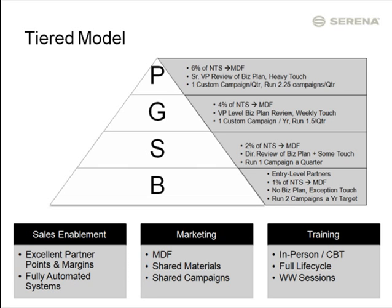Now, if we start talking about the results of our program, what it looks like, I won't go through this in too much depth, but I want you to understand that we've taken a pretty complex model and integrated the processes that are in that complex model into the system. So things like MDF, I have PGSB, which is cryptic, platinum, gold, silver, bronze, different tiers for our partners, qualifications for different revenue contributions. So at the top level, and this is for example, 6% might go to MDF. In other words, 6% of the revenues that are contributed by a partner to Serena might end up being carved off into a marketing development fund that they can use to market their own services related to Serena solutions.